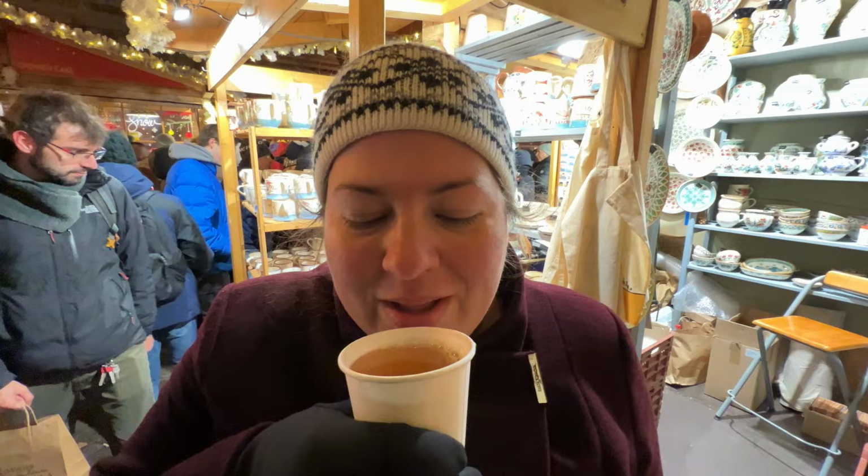Got an apple cider hot wine. That's nice. I still like the hot chocolate better, but this is still pretty good. How is it compared to the red wine? The one that scalded my mouth? I mean, okay, so this is an apple cinnamon white wine. Very nice. I like this a lot.